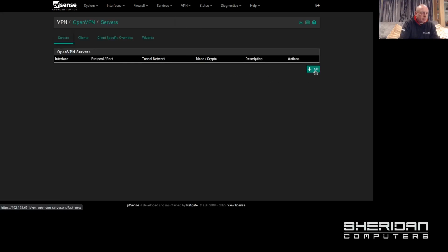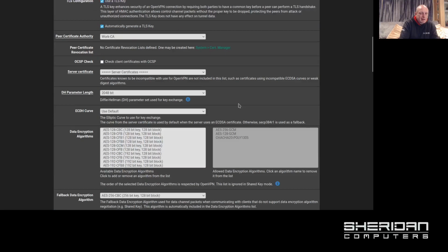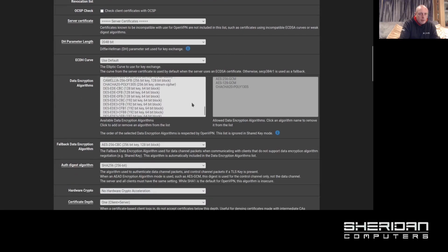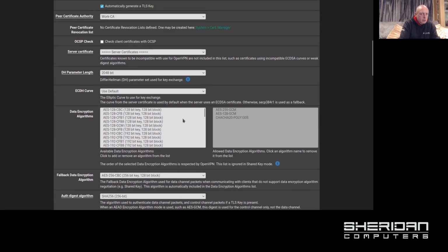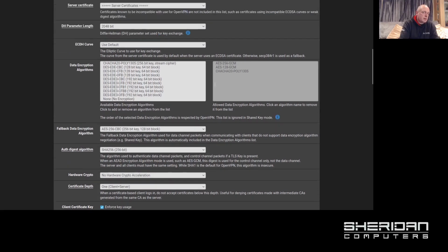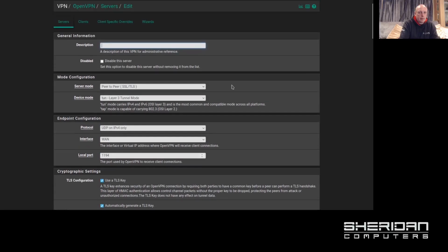Obviously I've got no server set up on here, but I just want to go back and take a look at these features. Now, if we have a look here, you'll notice that this list is now a lot shorter than what it was. So basically, all the deprecated encryption algorithms have been removed. That would have caused you an issue if you were using that and you had clients using that. Let me just switch back.